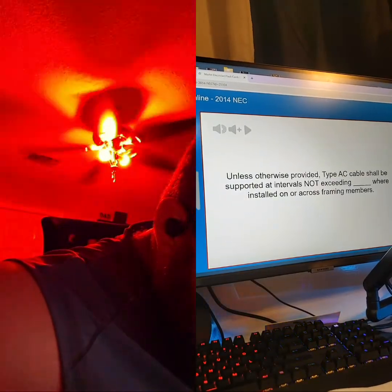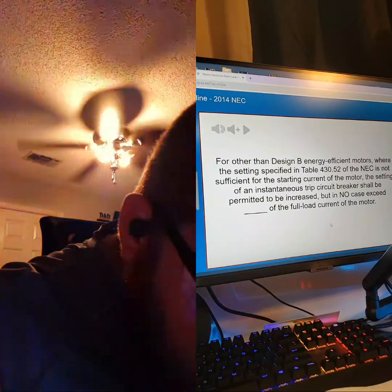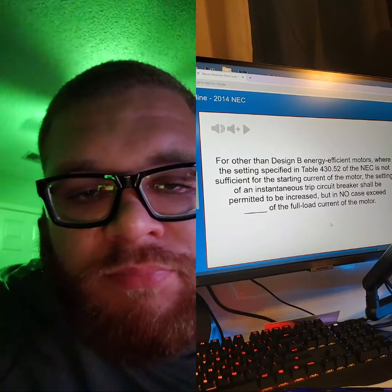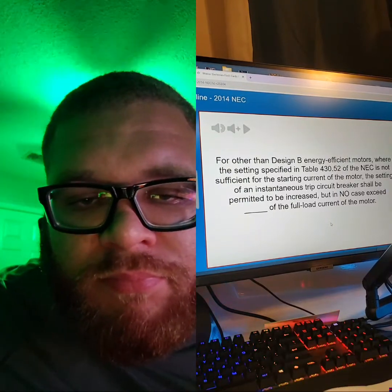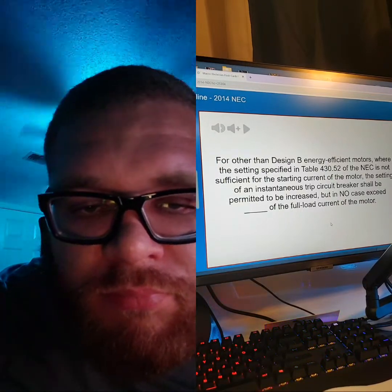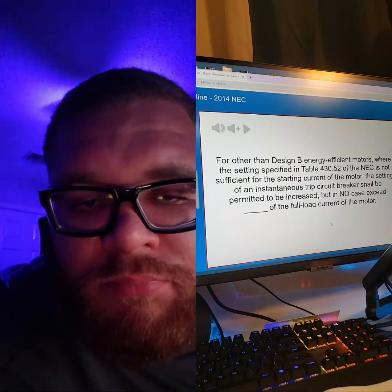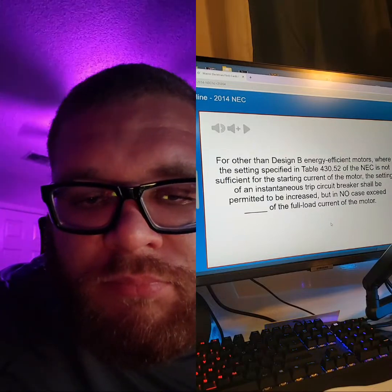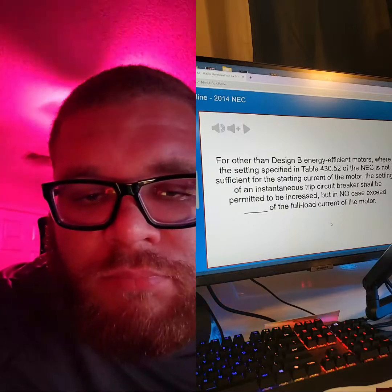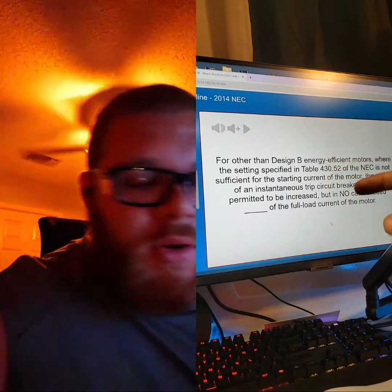Okay. For other than design B energy efficient motors, if the setting specified in table 430.52 of the NEC is not sufficient for the starting current of the motor, the setting of an instantaneous trip circuit breaker shall be permitted to be increased, but in no case shall exceed blank of the full load current of the motor. I think I know what the answer is. There's actually a table full of these in 430. We already know we're going to go to 430.